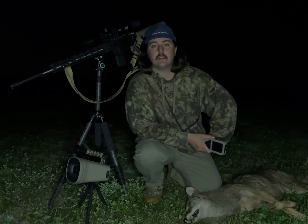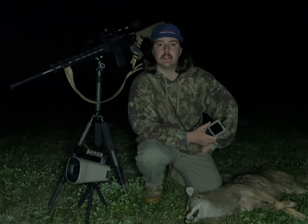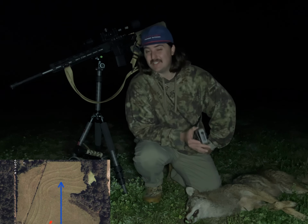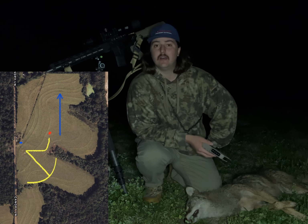Walking into the stand, just trying to avoid being out in the field, being seen. I kind of hugged a catch pen. It had a lot of shrubs and bushes growing up next to it. Set up on the corner, put my call maybe 10 yards to my right, kind of upwind. Had my volume around 10 out of 32.